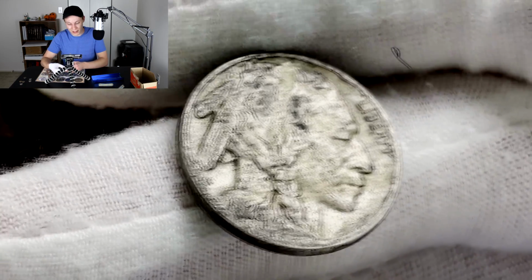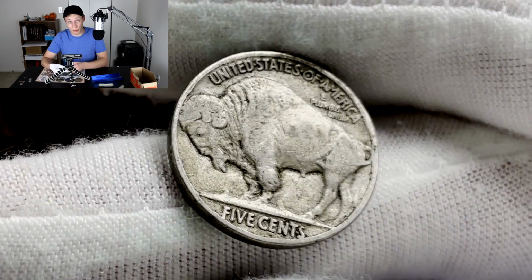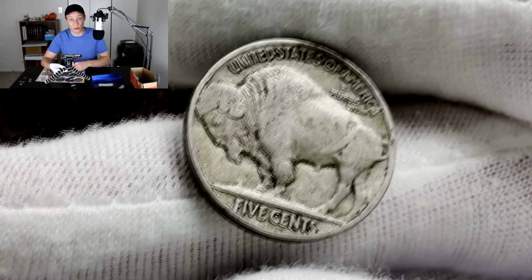We got that 1926 Buffalo nickel, very, very nice condition. With that, we're going to move on to the quarters, which I'm super excited to get into.